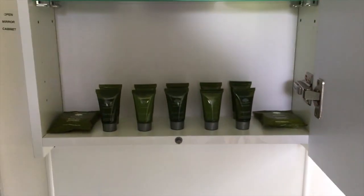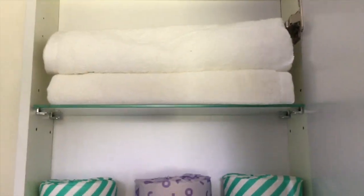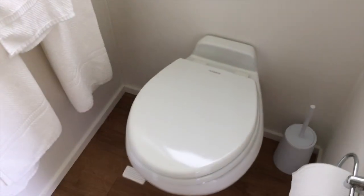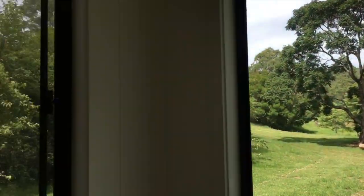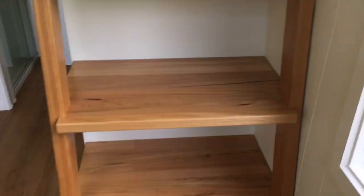And then hello. And then the cute little bathroom. Good shower. What's in here? Everything you need, toilet paper, towels, composting toilet. So let's check out upstairs. So you have a ladder to climb upstairs. So let's go.